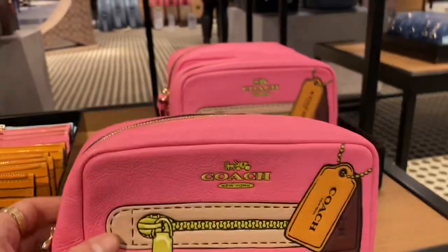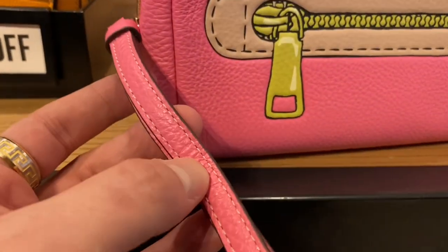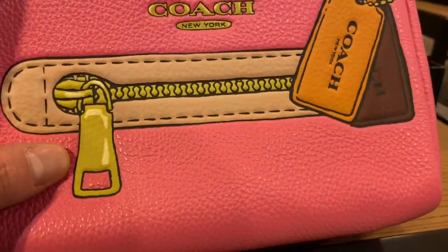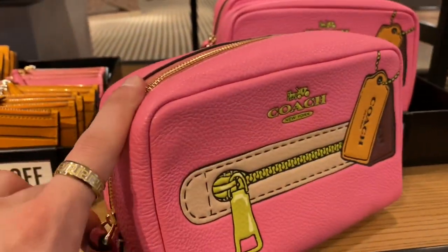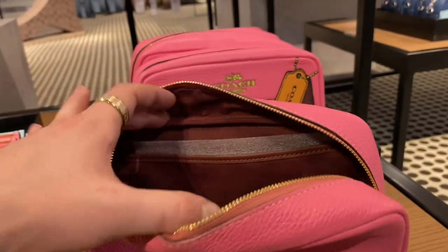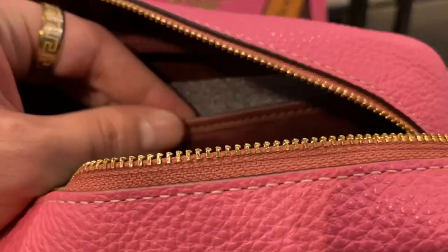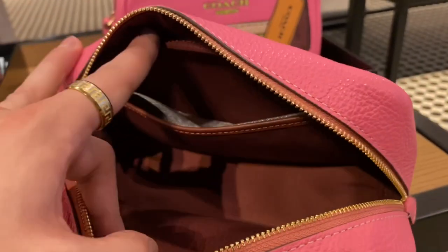This one's the Dempsey Boxy Cosmetic Case 20. And it's actually a really good price. This is probably the cheapest priced item out of anything we're going to be looking at today. Probably the fairest price. Though the leather wasn't as thick, it did feel a little softer. And it even had leather trim on the inside. Pretty nice.